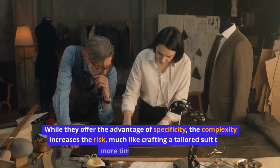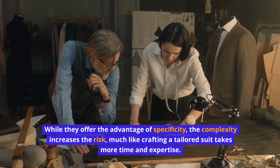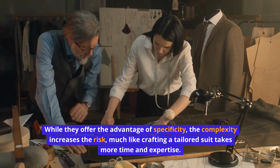Complexity. Because they're customized, they're usually more complex and might require legal advice to draft. While they offer the advantage of specificity, the complexity increases the risk. Much like crafting a tailored suit takes more time and expertise.